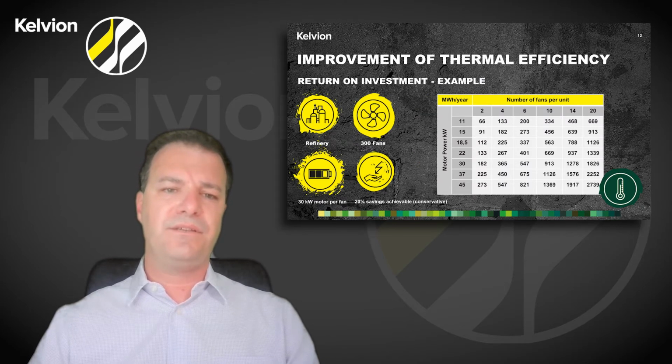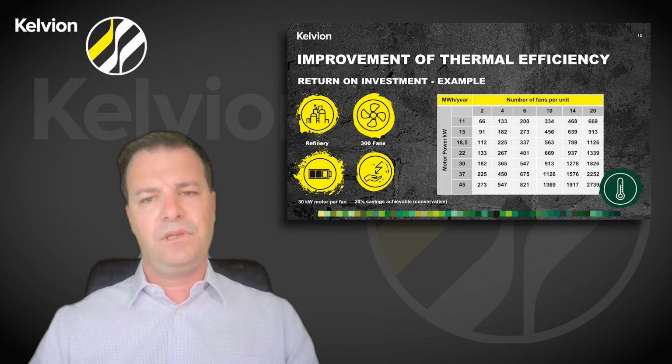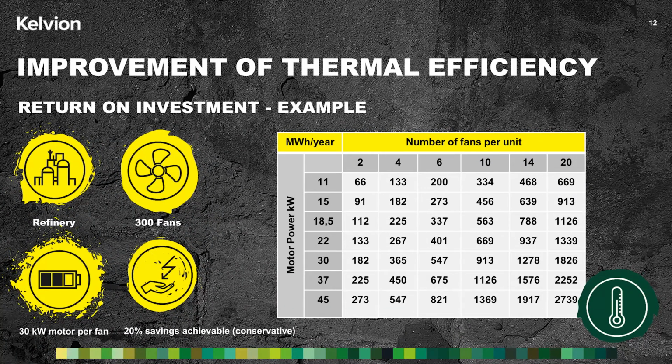Just to finish with this case, here we show a return on investment example that we did for a refinery where 300 fans were evaluated, 30 kilowatts more per fan, and where 20% savings were achieved. Generally, based on power consumption savings, these investments have an extremely short payback time. Depending on the energy cost of the location, the payback time can go from 1 to 3 years maximum.